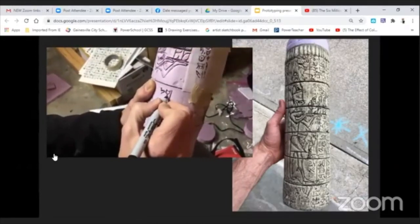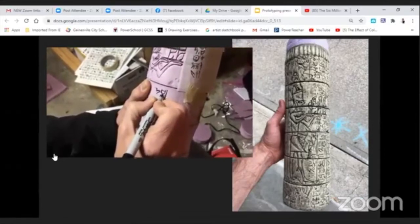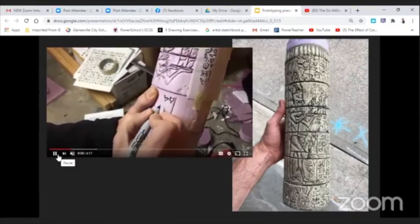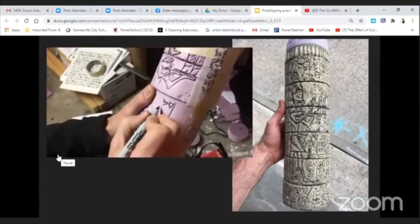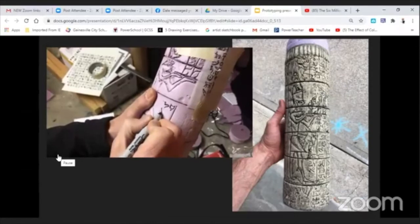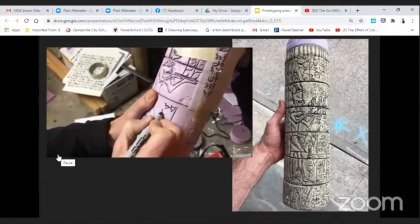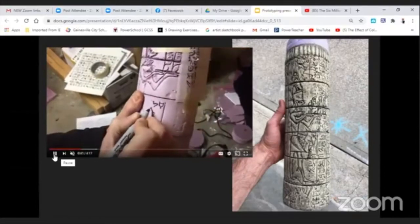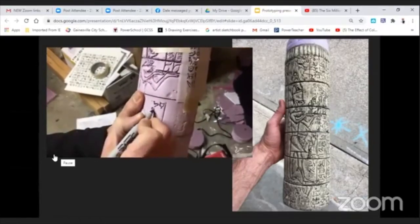But other than that, all the glyphs, hieroglyphs, the small ones, I just freehanded like I'm doing in the video there. I've got little drawings there to kind of guide myself, like what do I want to put here. I mean, it's random. I'll just be like, this will look cool here.